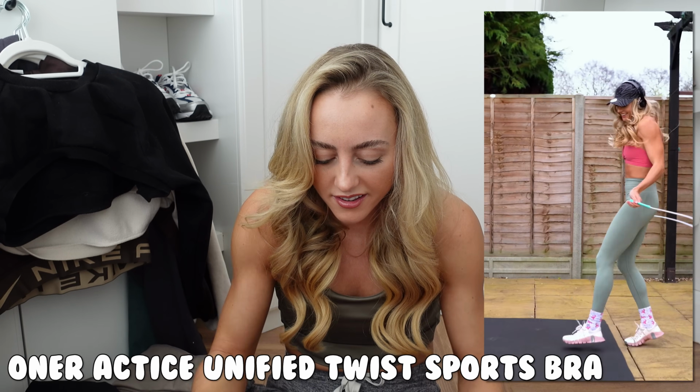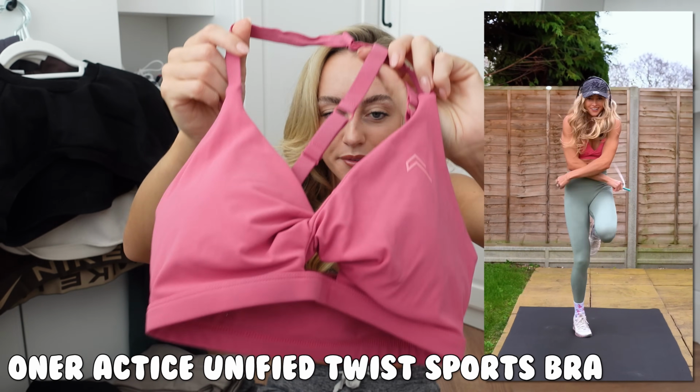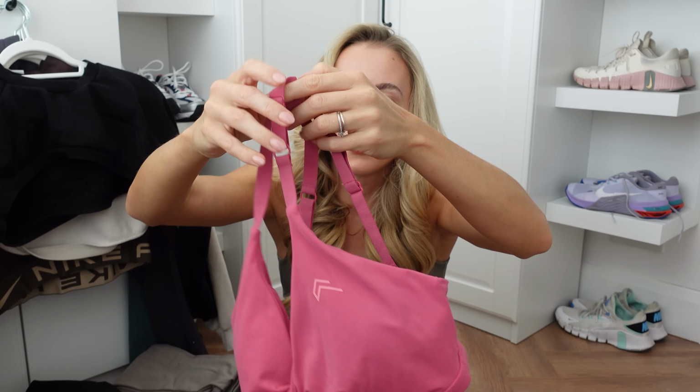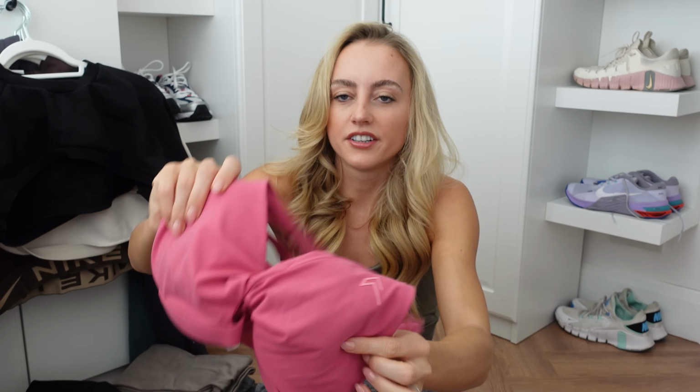So this is the new Unify bra from Honor Active, which I absolutely love. And it surprisingly gives me enough support. When I looked at it, I thought, is that low impact? But actually I'd say for me, it gives me medium support. I love the back. You can actually take off these straps and have it as a halter neck, which is really nice as well. And it's got a really, really pretty design. The only thing with this one, I feel like it's faded quite a little bit already in the wash. It's still a nice colour, so that doesn't bother me too much.